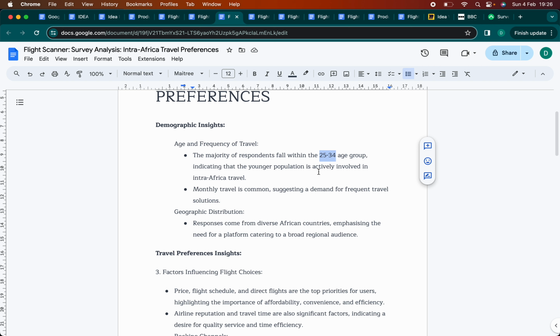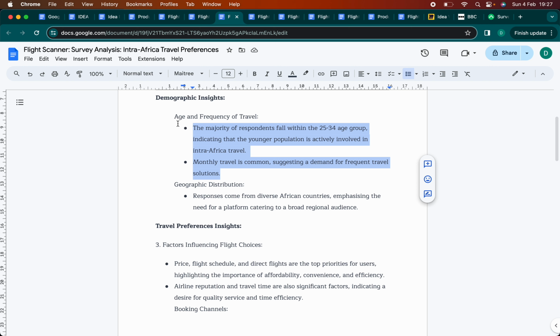And these people are actively involved in intra-Africa travel. That tells us something. This is positive. And then we saw that monthly travel is common, and we also give our insight what that means. If monthly travel is common, this means that a demand for a frequent travel solution is something that customers are demanding. There's a demand for it. And as I said earlier, the whole purpose of doing these surveys or interviews is to understand, is there a demand? Is there a need for this idea or product or feature? And that's the goal. And so far, we're seeing that the answer might be yes. We're not sure yet. It's still too early to say. But so far, on age and demographics insight, it's looking like it might be a yes.